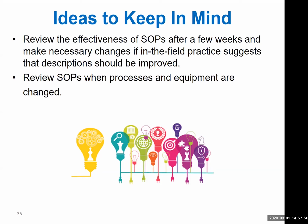We also, like I said, review the effectiveness of the SOPs after a few weeks. We want to make sure that we have made the necessary changes after the SOP has been followed. And then, of course, there are always improvements that can be made in SOPs. Your organization should have an SOP on reviewing SOPs and how often they should be done, every 1 year, 2 years, however often. But anytime there's an update to a process or a piece of equipment or an analytical method, you want to be sure that you add that to your SOP.